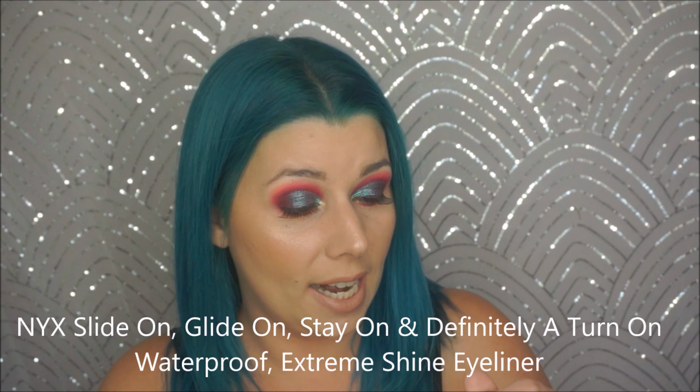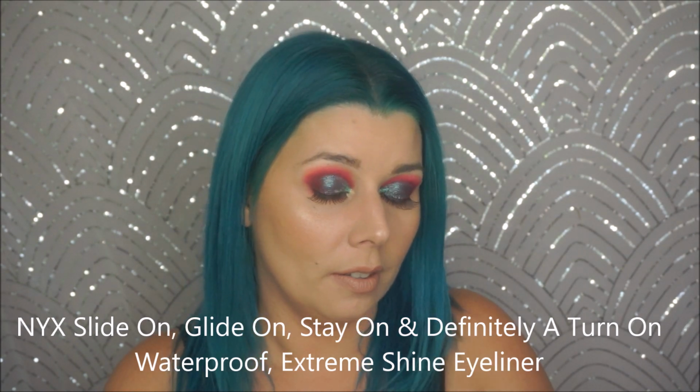Gorgeous. I'm sorry, this is the NYX Slide On, Glide On, Stay On, and definitely a Turn On Waterproof Extreme Shine Eyeliner. The shade I have is Platinum. This is a great inner corner shade, gorgeous. I like them for the inner corner, and it's an eyeliner, so if that's what you use it for, it'll last you forever. These are always on sale at Ulta for like $5.